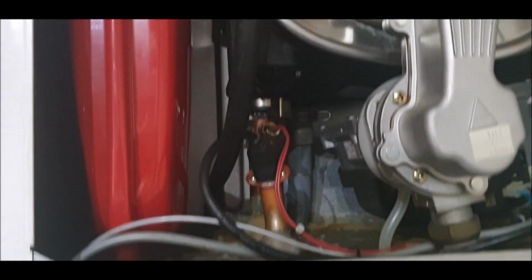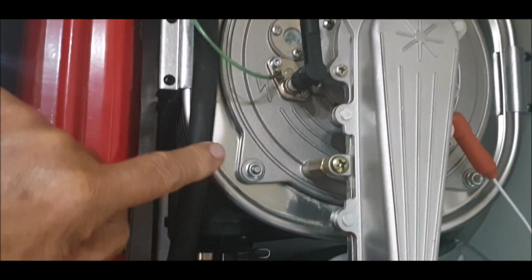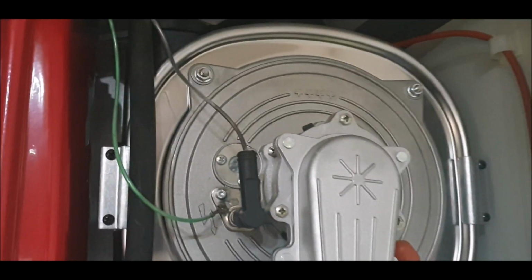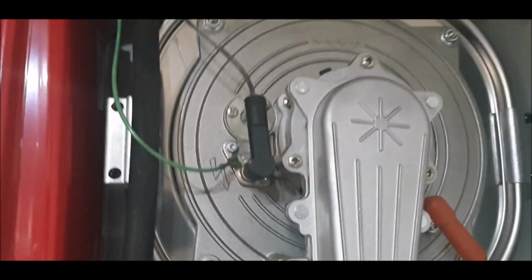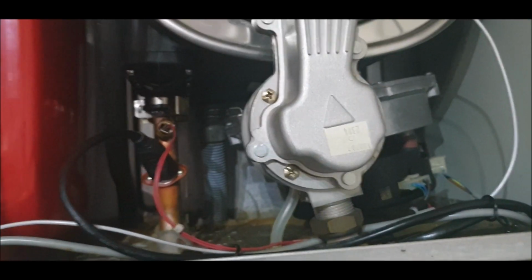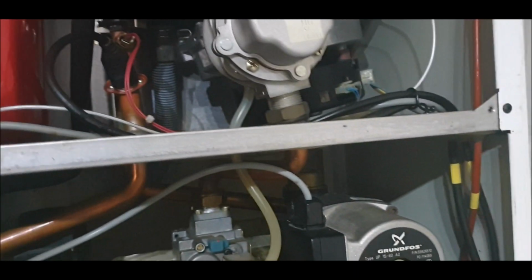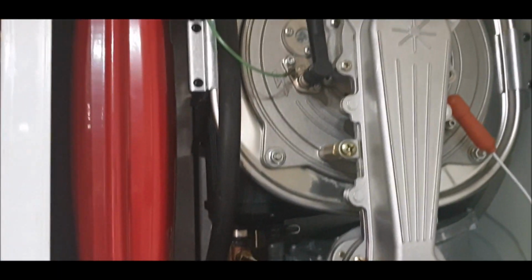A new one's coming. I am really looking forward to taking this apart to see what's inside. I'm sure there's several people on here as well who are looking forward to it. I'd love to see what's inside there and in here, but it will not be connected to the gas. So 14 videos on that. Have I? Yeah, I've done 14 videos on this boiler.